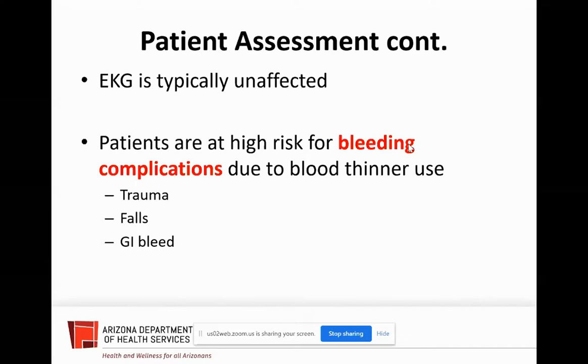They all take Coumadin, a blood thinner, as well as at least one antiplatelet medication, such as aspirin. So for things like trauma and falls, we pretty much advise our patients to come in, whether it's a planned visit or an ER visit, to get scanned and make sure that they don't have a head bleed.